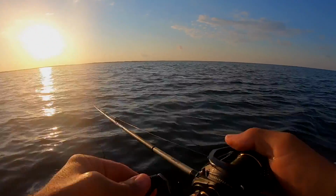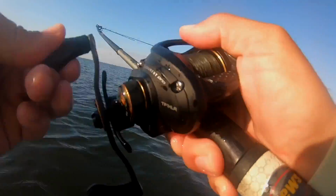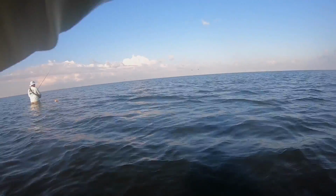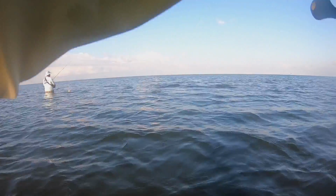Dude, this is awesome. That's kind of... oh, there it is. There it is. Justin and I are just running across these little pods of fish. You'll get a bite on successive casts, maybe 4 or 5 in a row, and then you gotta kind of move on.